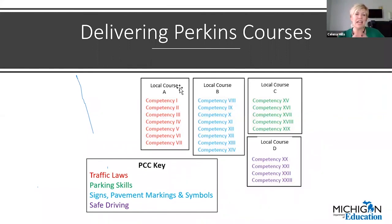But then the next course is parking skills. And I don't really know that I want to do parking next, because I think to park appropriately, you really need to understand the signs and the pavement markers. So instead of doing PCC B next, I'm going to do C. And you have that option to switch the order as well. Then I'm going to go back and teach parking skills. That's one way to do it.